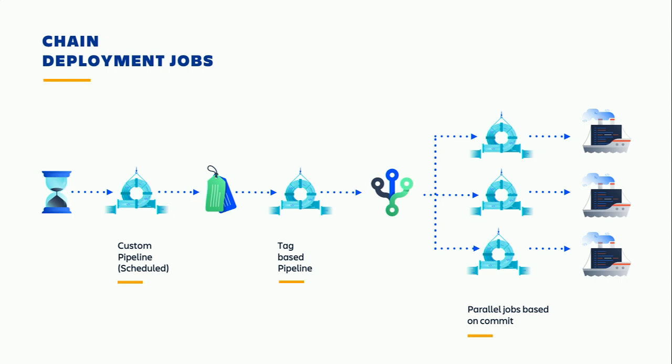So what we did in our case, we had a use case where we wanted to retrieve metadata from our production org and deploy it to all the other orgs. Because we make changes in production when it comes to reports, dashboards, and email templates, we just wanted to propagate the changes to other environments. So what we did is we created a custom pipeline, and we scheduled it.